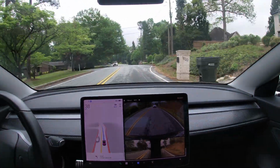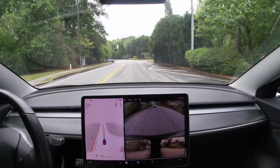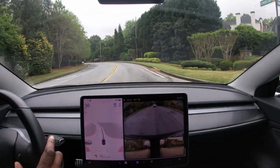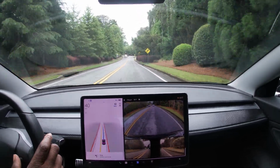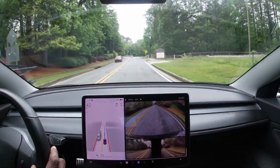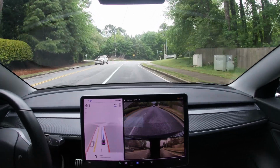I took a snapshot of this one and I sent it in, really hoping to get that one fixed, because I would say that's a high priority one. The vehicle under no circumstance should be stopping in the middle of an intersection, especially if it's a road with, you know, high traffic like the one that we were on.